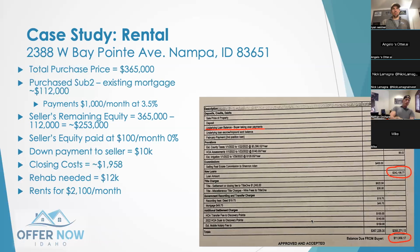That rents for $2,100 a month. So my all-in payment is the $1,000 a month at 3.5%, and then the $100 a month at 0% interest. All-in payment $1,100 a month. Rents for $2,100 a month. So I get $1,000 a month in cash flow. This is an example of a deal that, given how low the monthly payment was and how high I could get in rent, made sense to keep as a rental.